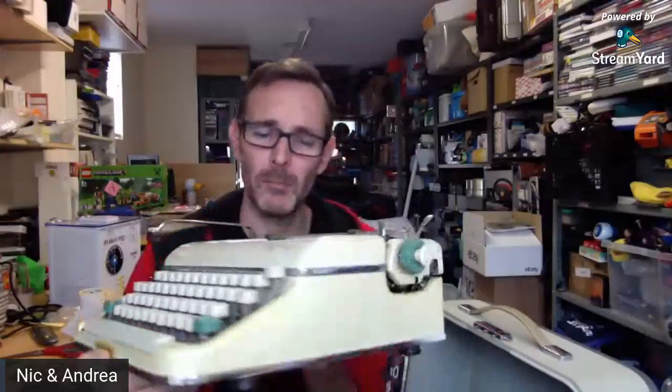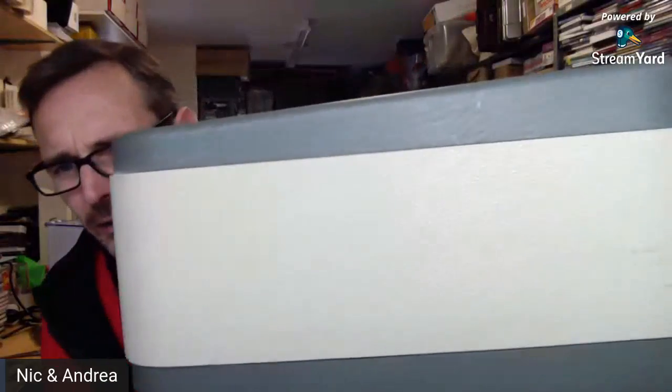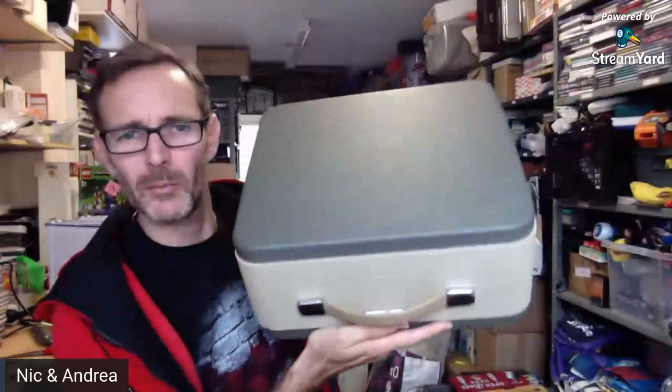There you go. It's an Olympia. It's quite an early one. And the case is in lovely condition as well, which I can't get it back in now. So this outer case is also, look at that. It's quite exceptional, really. A little bit of a scuff there. But gorgeous. So hopefully we'll get a sale on that soon, which will make up a bit for the fact that I had to refund half of the amp.